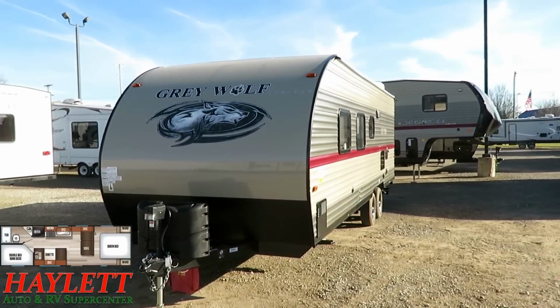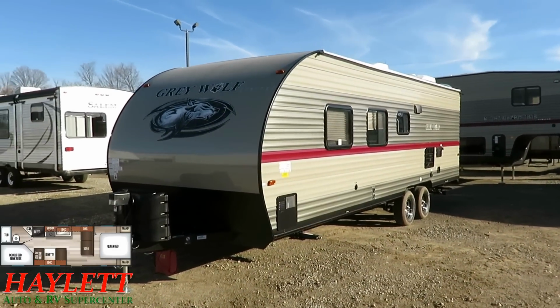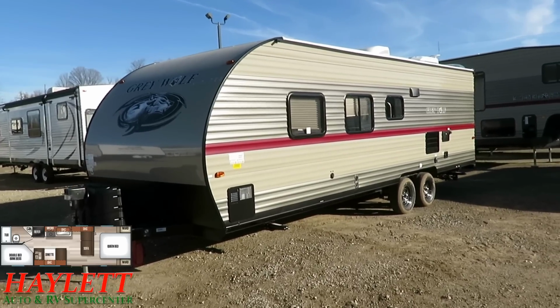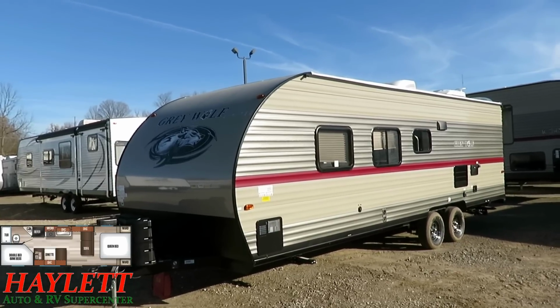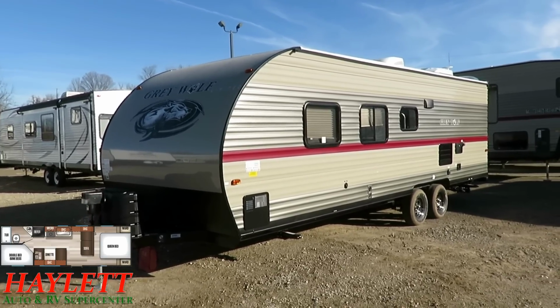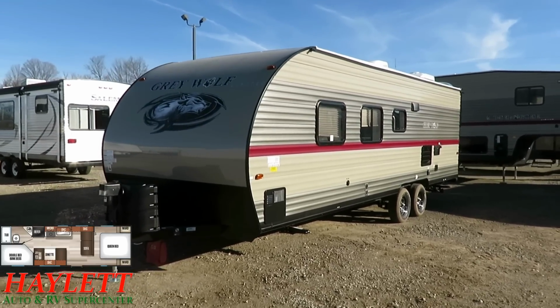Because they are so high volume, they are able to buy in to these big option packages in a volume that most other brands just can't. So even though this is their Simple Edition or Starter Edition or whatever you want to call it, however you want to wrap your head around it, it actually still has a lot of upgrades found on the rest of the Gray Wolf and Cherokee family, because they could standardize those things even here.